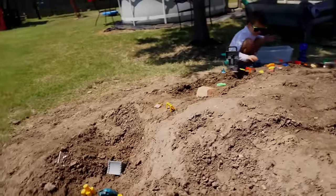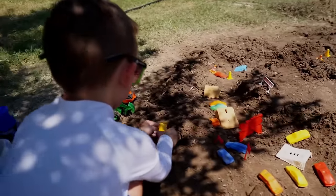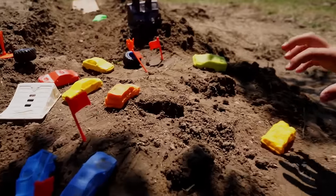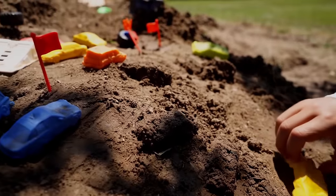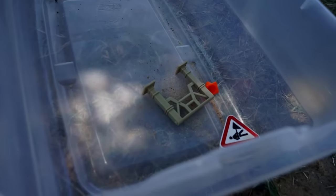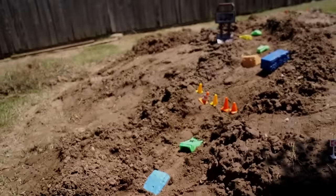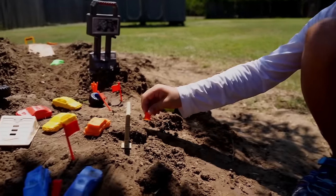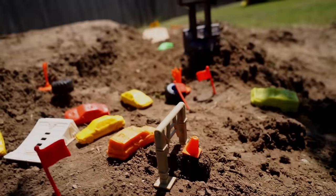Let's see what Evan's doing over here. What are you doing, Evan? I'm making more cars. And these things will last forever. Oh, those are dirt molds for cars. That's cool, Evan. Okay, I think that's pretty much it. What was this? This is like a hazard sign, men working. Let's just put it right there. A little baby cone, Stormers.